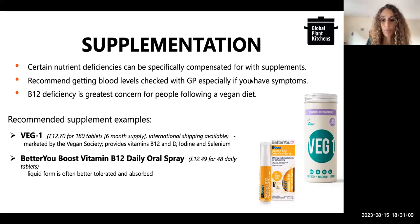And then I've put a vitamin B12 supplement on there as an example, and this is one I quite like because it's a liquid form and you spray it onto your tongue, and that's one way that can be better absorbed.